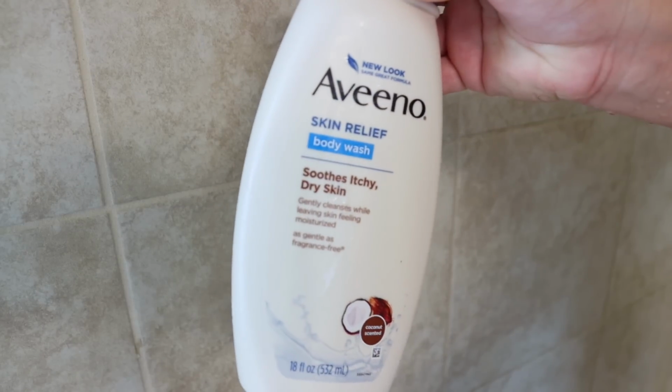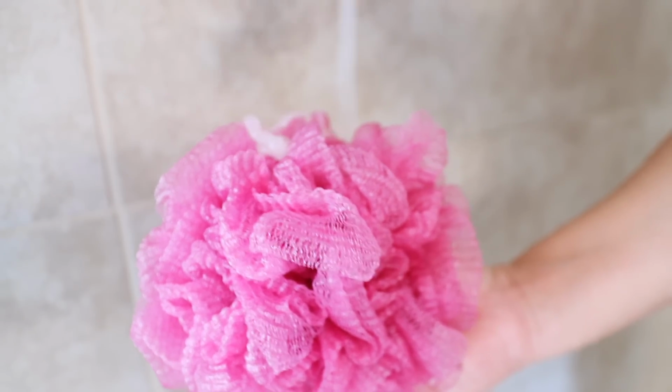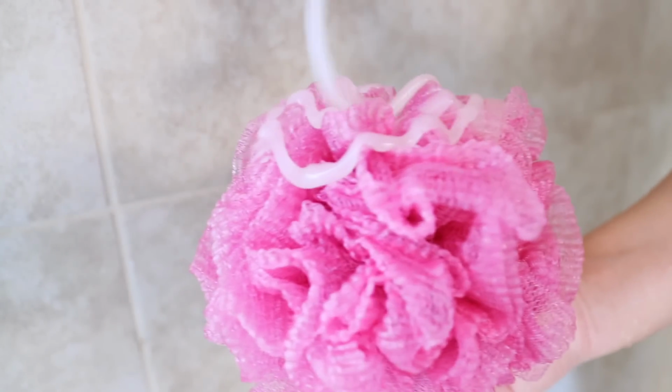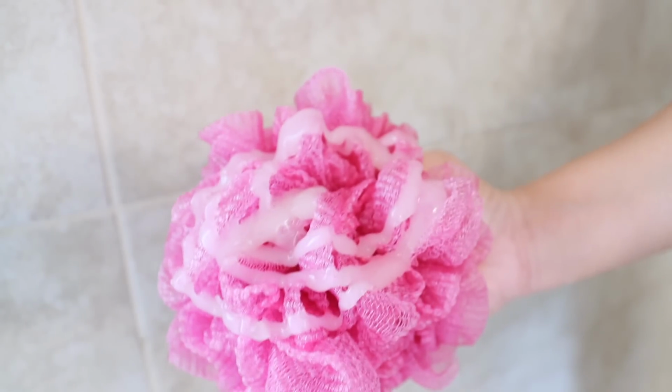Now after I am done shaving, I'm using this Aveeno body wash in the scent vanilla. I love this. I am a Dove girl, but I do recommend using this because it definitely leaves your skin super hydrated. Sometimes I don't even need lotion after I'm done washing up, especially in the nighttime.